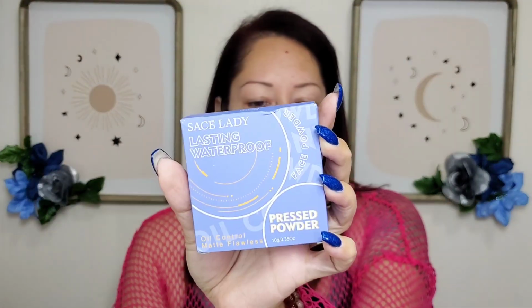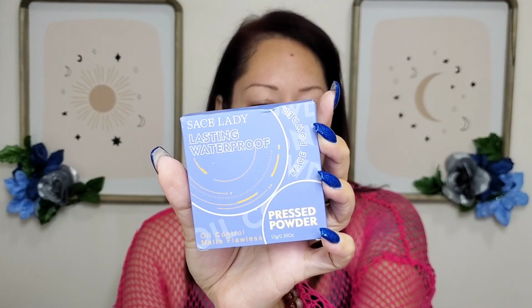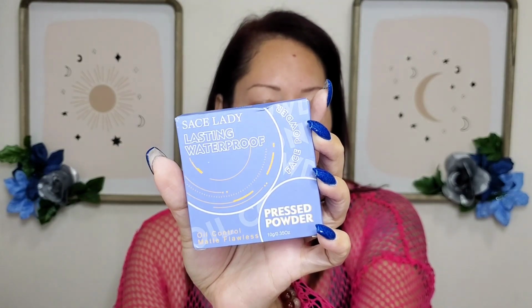Okay, so the next thing I bought was the Lace Lady Lasting Waterproof Pressed Powder, and it claims to have oil control, and it's a matte flawless finish. This is in shade 2, which I think again it's gonna be too light.